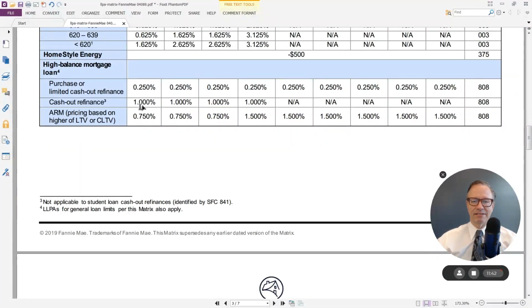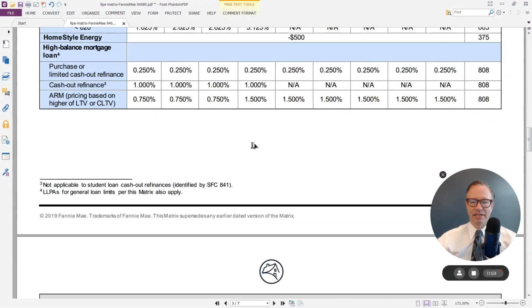Cash out refinances on those higher loans, generally above $484,350, though, is 1 point right there. And then adjustable rates on the higher loan amounts. These are adjusters here. Generally, on adjustable rate mortgages, if somebody's getting a higher loan amount, I find they go with the non-conforming loans because they will not have those adjusters in there and tend to price better.